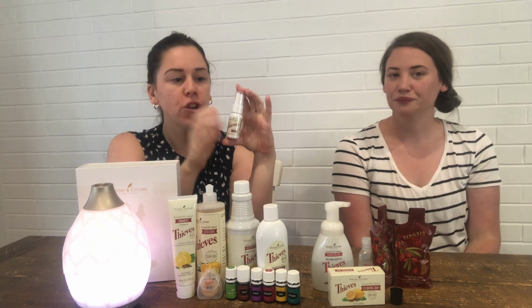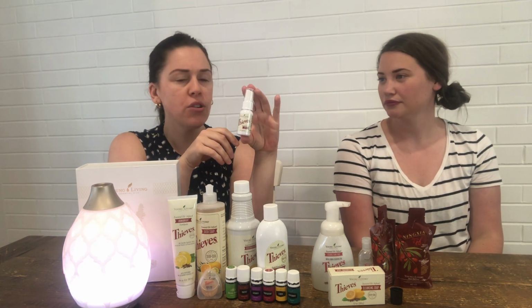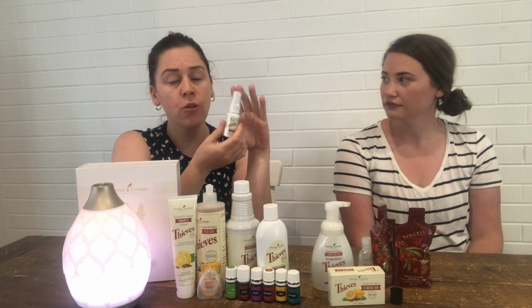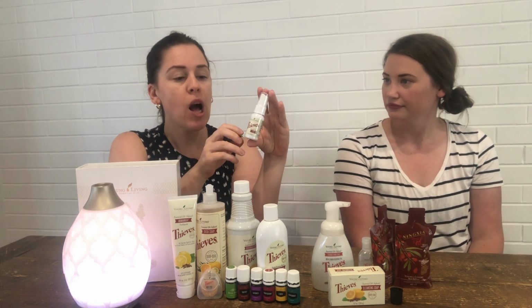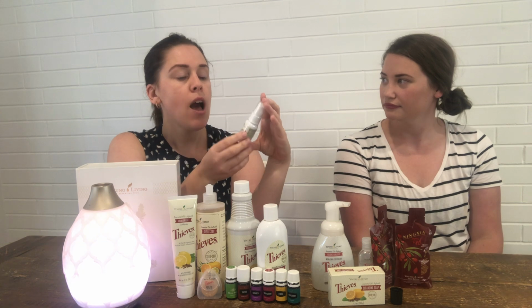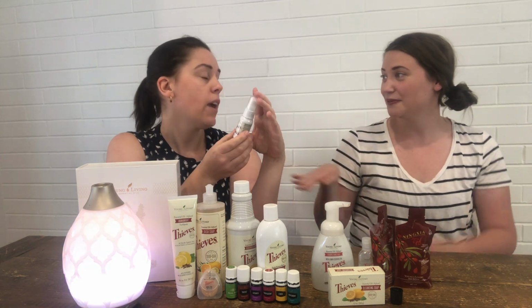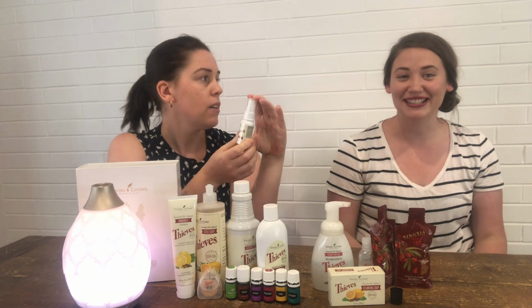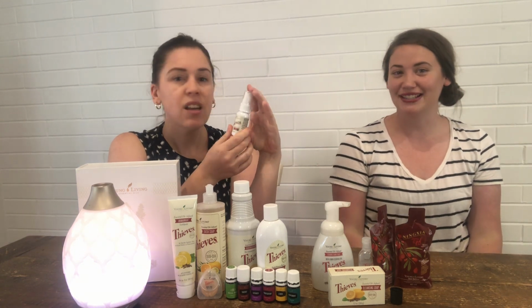No, this one is your portable Thieves. So you can use this on door handles, you can use this on surfaces. I use this on my and Eleanor's hands, my toddler, before we eat, when we're out. On the plane as well. Yeah, with the tray tables. So good to just clean all that up and know that it's going to be safe.